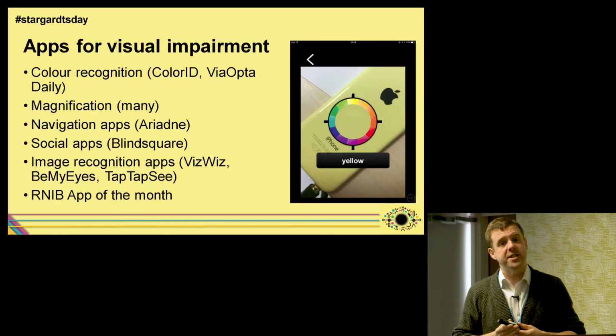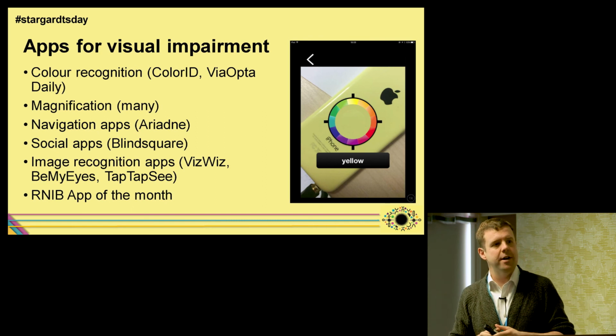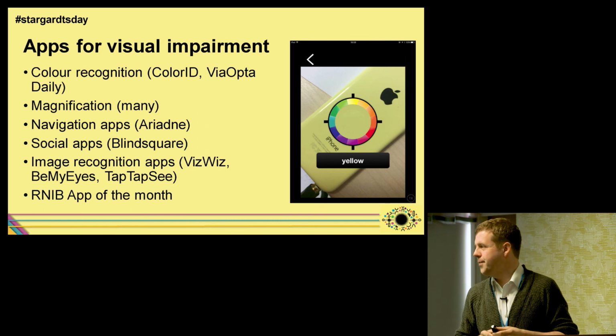A good way to hear about all these things is that the RNIB have an app of the month available. Again, there's so many of these that finding the right one can sometimes be quite tricky.